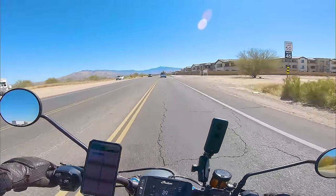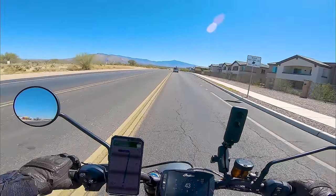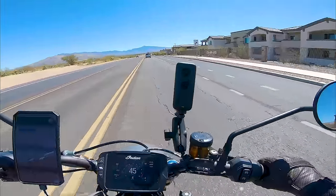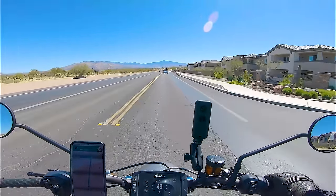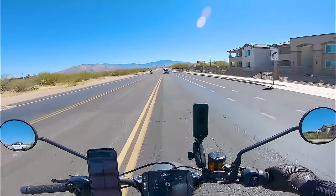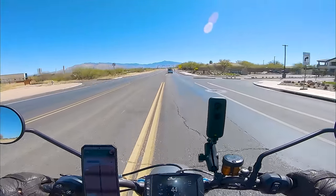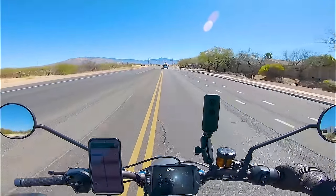Okay, we have possible pedestrians and people coming out of these apartments, so I'm constantly looking. Like, what's this? What's around the corner? I'm moving around so I can see things and kind of get a situational awareness. Hey, what's up, buddy? I'm always constantly looking to see what's going on, so I have this mental aspect.